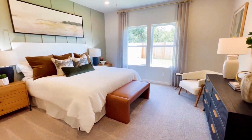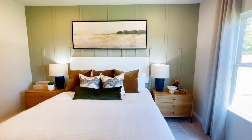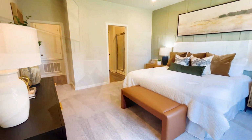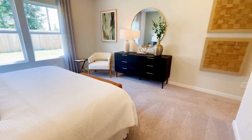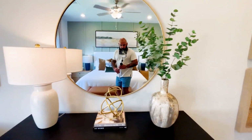As you can see here, really big primary. That's a king size bed. You got those wide dressers and side tables on either side. You got that little seating bench right in front of the bed. You still have room to walk through there, plus another big dresser against that wall, another little seating area over there in the corner next to the windows. So plenty of space right here in this primary bedroom.